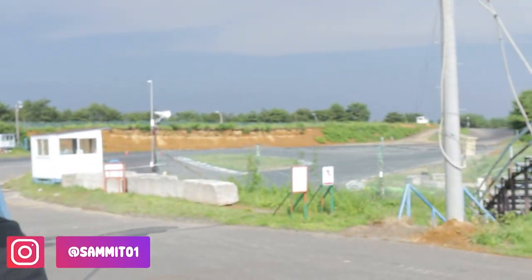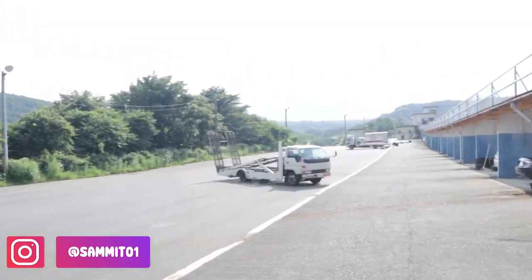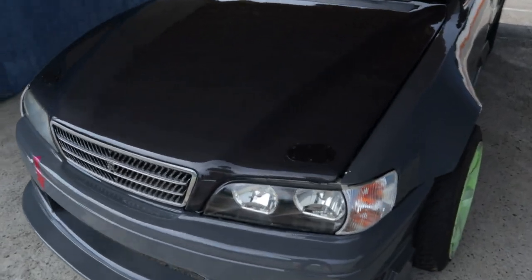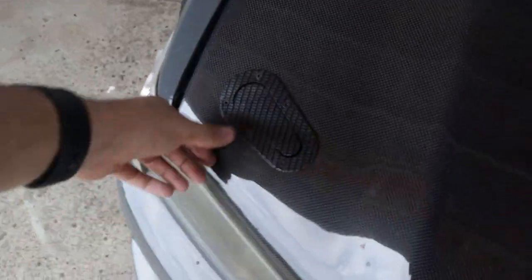Today's video, guys. We are currently at Ebisu Circuit here at Nishi Course. It's a little bit of a sun shower happening right now. It's kind of a little bit crazy, but I got some cool stuff to show you that's happened on the Chaser. We have a brand new Origin carbon fiber hood. No more smiley face, but check these out.